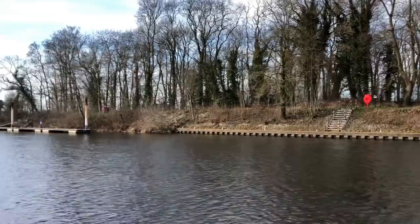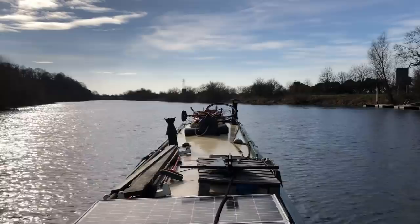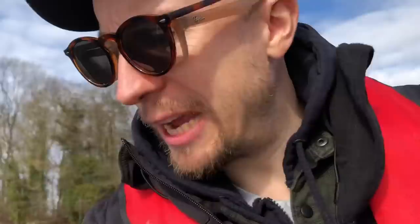Here are the visitor moorings, just up from the lock. Nice little place to stay for a couple of nights. There's not much around here, and I am running low on supplies, so I definitely need to go on to Nottingham. Sorry, I'm eating a peanut butter and banana sandwich. Absolutely disgusting.